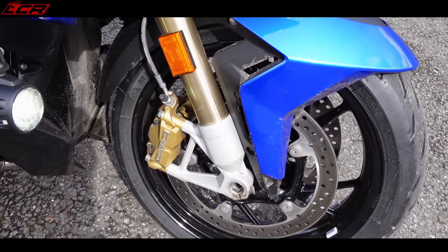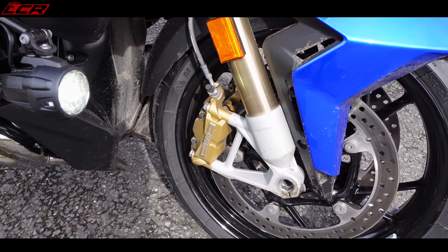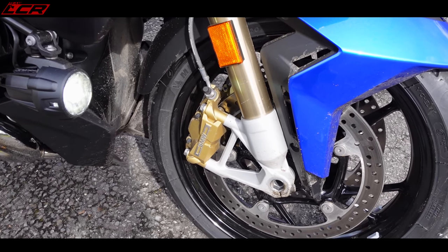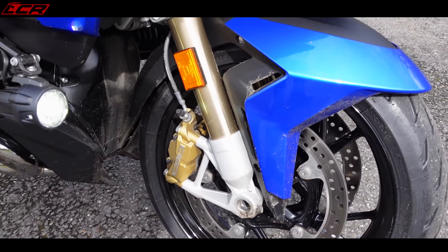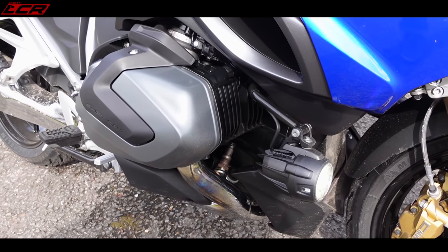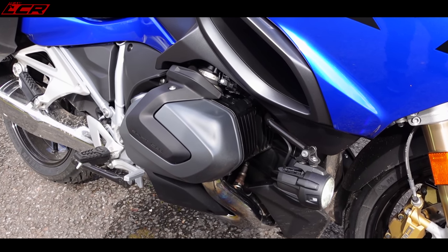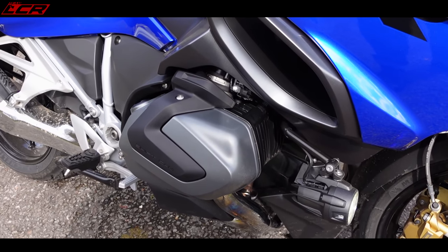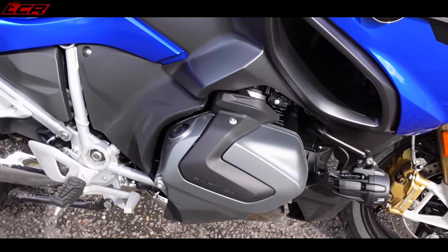So starting at the front, you've got those BMW branded calipers, the Hayes calipers, the same as what is on the S1000RR. Don't worry that they've dropped Brembo calipers on these. Those calipers work very, very well. There's that shift cam engine, that Boxer 1250cc lump. That engine is, you know, an old design, been around for years, but it's so refined now. It's actually a lovely, lovely unit.